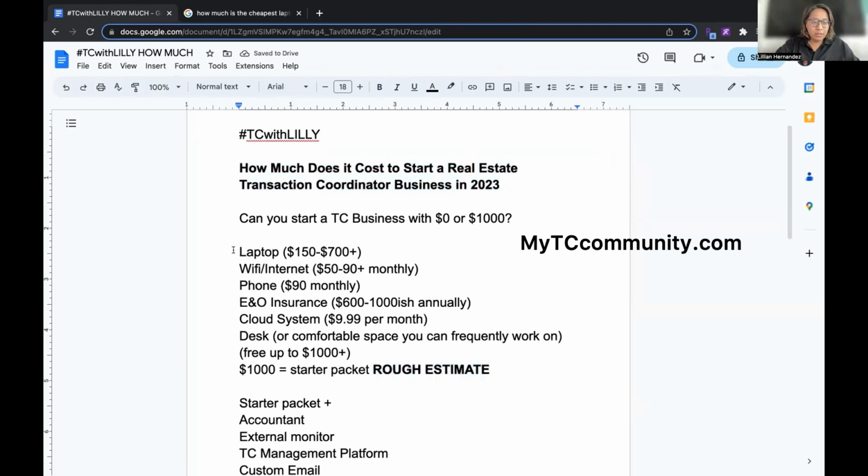But overall, you definitely want to have a laptop. There's no way you can run a transaction coordinator business just on your phone. I've tried it. I've wanted to just run my business on an iPad as well. It just isn't possible. You can do some things on the phone, of course, like replying to emails, sending attachments, but when you're working with a high volume, even a small volume of transactions, it can get disorganized, and I find it best to have a laptop.